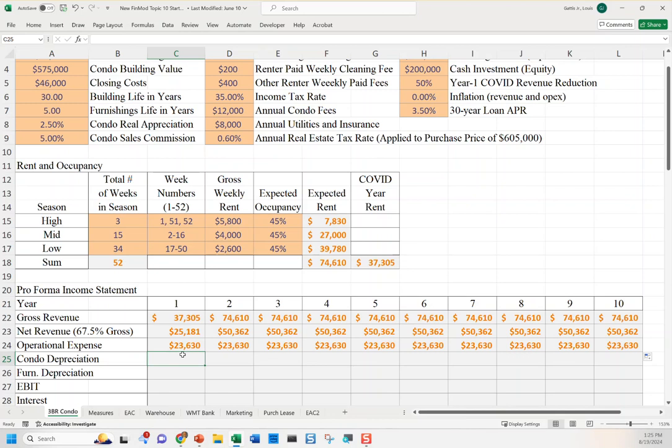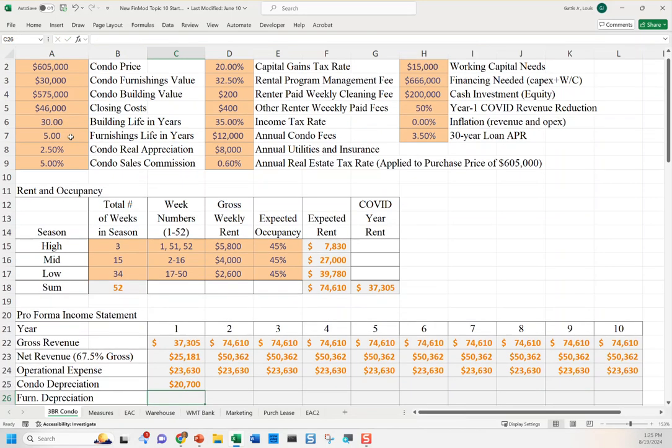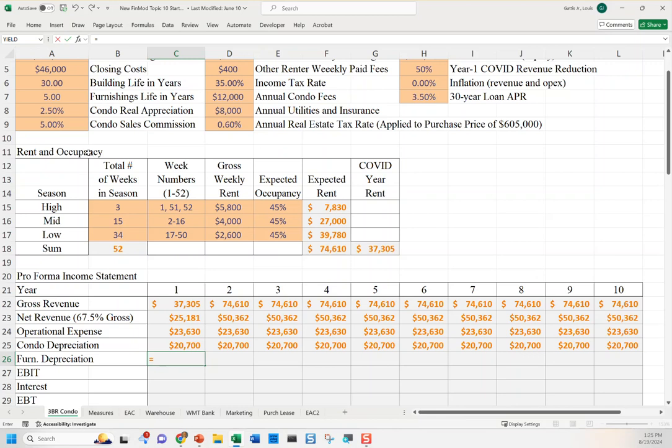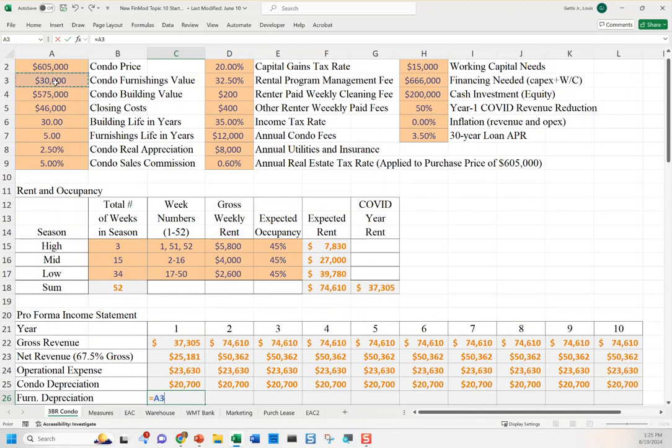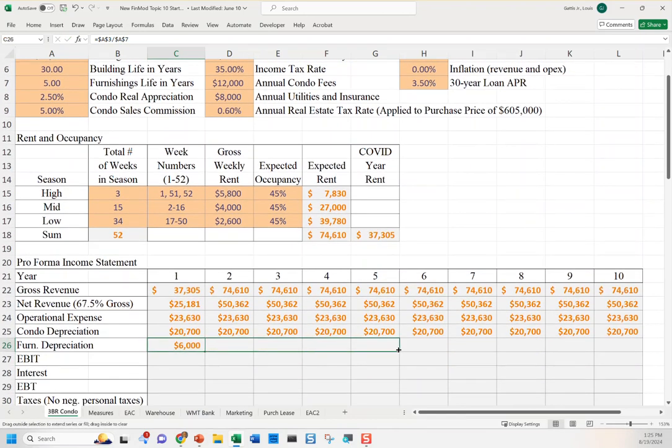Condo depreciation. We're going to depreciate. I'm going to equals open bracket. We're going to depreciate the 575, anchor that. That's the building value of the condo plus the closing cost, and divide that by 30 years as an approximation. So $20,700 per year. But the furniture, which is going to be listed on the bill of sale of $30,000, we're going to depreciate that over 5 years. So just divide by 5, and then only carry that out for 5 years. That's $6,000 a year for 5 years.